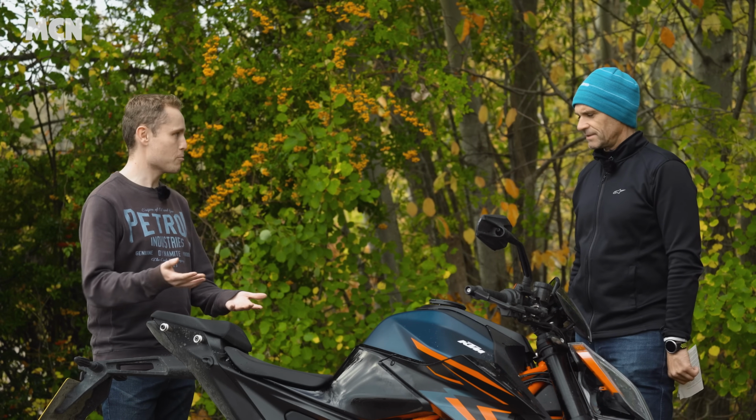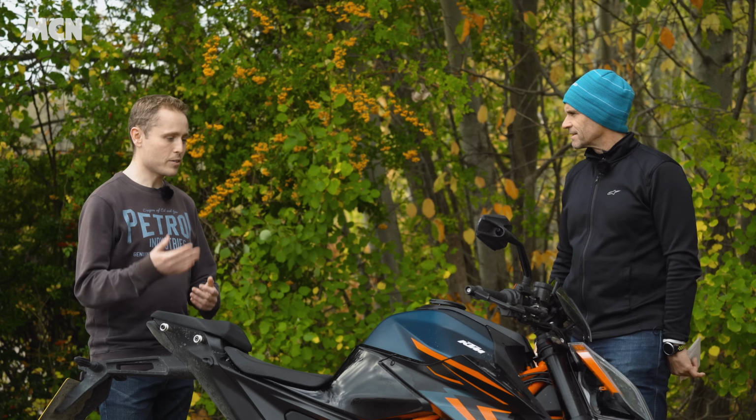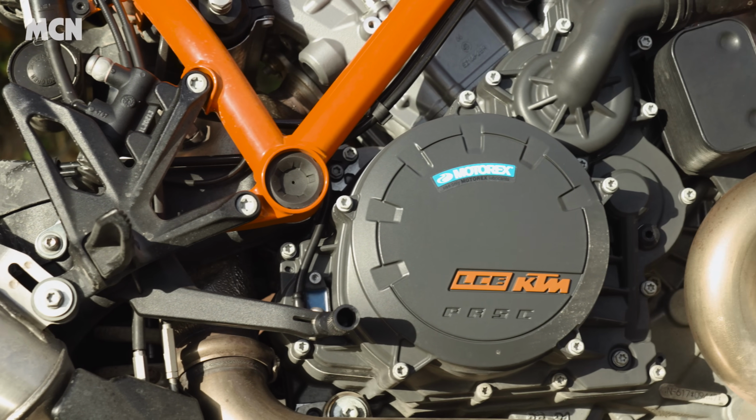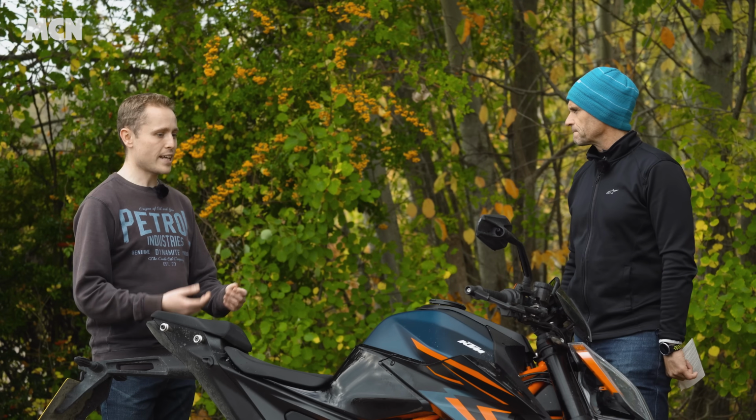I'm sure you know, because you'd have ridden these. Yeah, they're really nice and plush. They're lovely. Yeah, and the engine and the ride and things like that, when you want it to be calm, it's so refined. And considering it's a big twin, it's not that vibey.